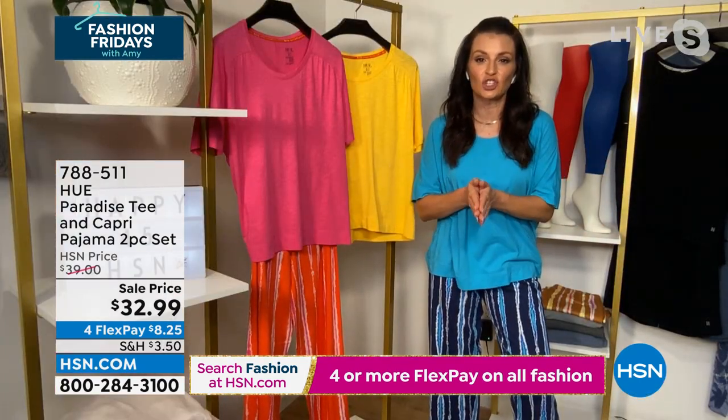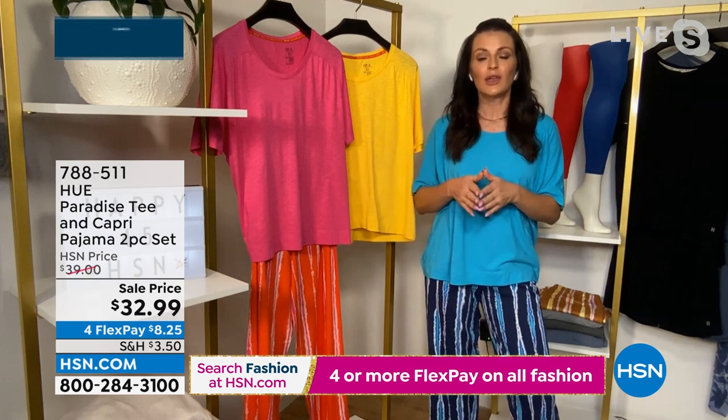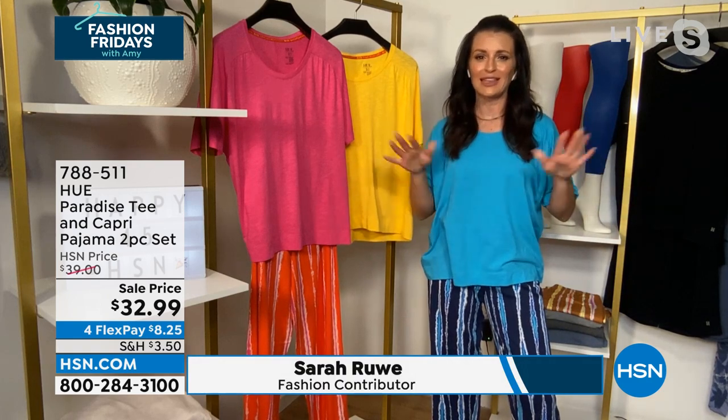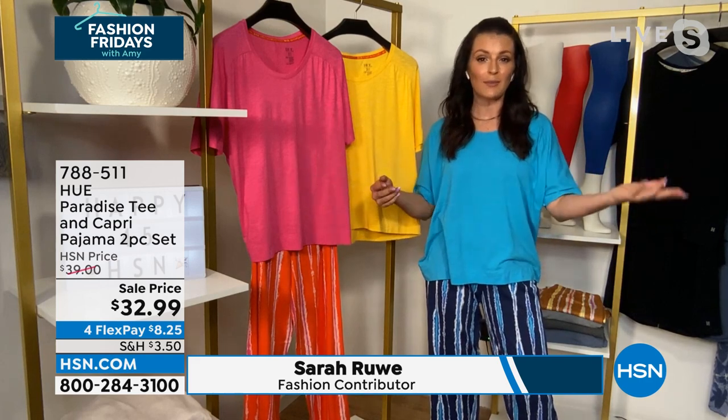And you're right, this is a pajama set, but that's one of the great things about Hue. We make clothes that don't scream pajama. So you could absolutely wear this out with sneakers or sandals. No one's going to know when you walk your dog, grab the paper, or answer the door. No one's going to be like, oh my gosh, she's in her pajamas. This is just a really cute set.